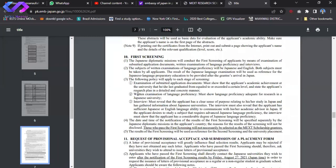So let me continue the session. The examination of submitted application documents, and then a written examination of language proficiency, which will basically be of English, and some Japanese as well.